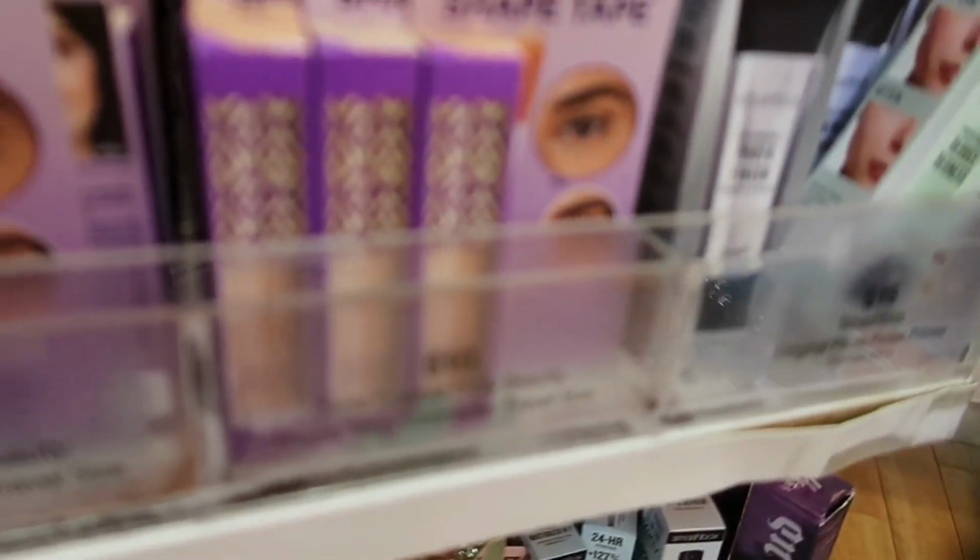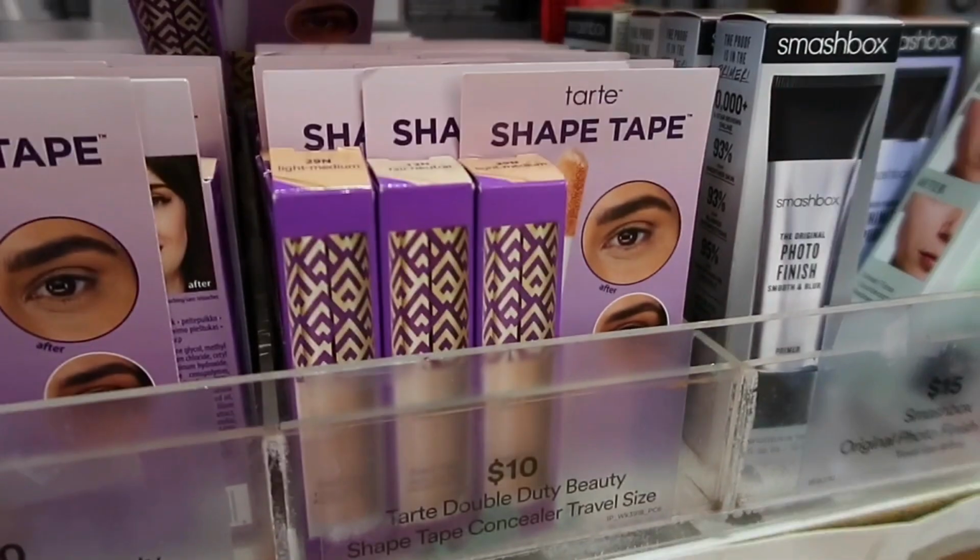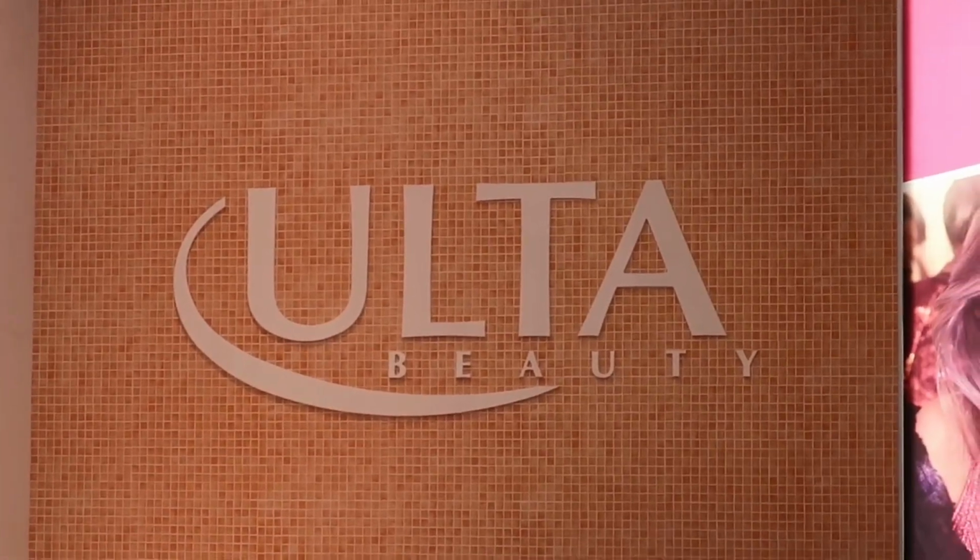There's a travel size. Wait, where did you find this? They're probably the best kit. Hey, what is this?